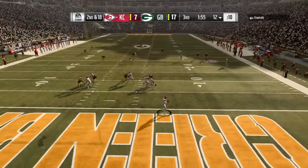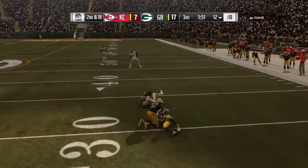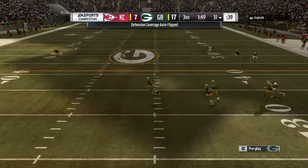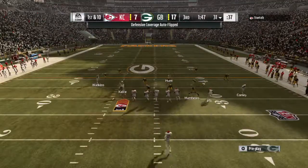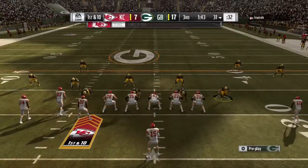Mahomes going to throw, eluding the pressure right. That one caught by Tyreek Hill. And he's got it past the 30 before he's hit and dropped. That's his first catch so far. They've held him under wraps, but he's got a first down there.